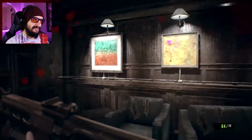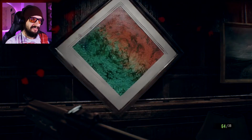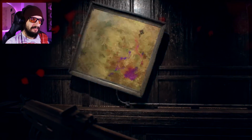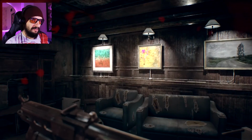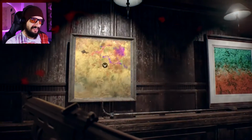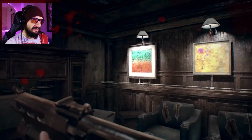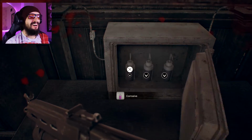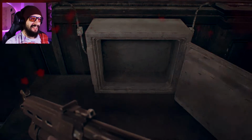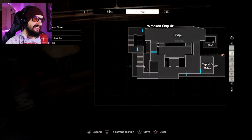Okay. Colored goes at top. Yeah, that needs to go there. Is that it? Are you kidding me? So all my corrosive was in there that I needed. Oh my god.